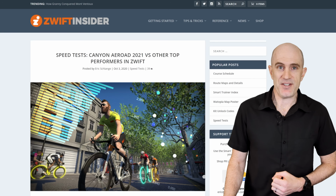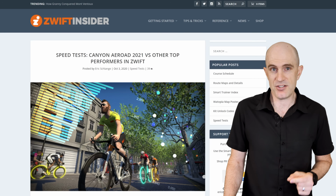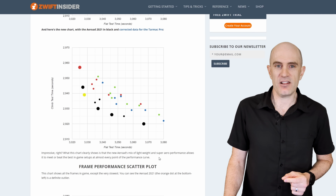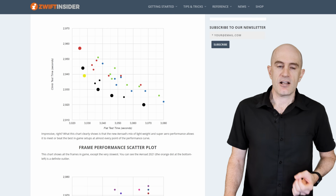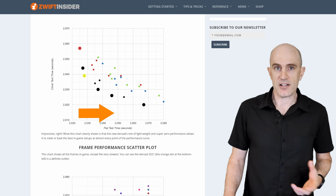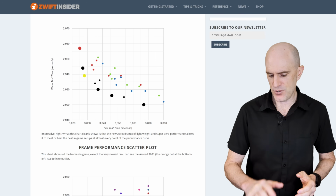Okay, jumping over to Zwift Insider to have a look at the numbers and show you just how fast this bike is, or just how much it really doesn't matter. So scrolling down to the scatter graph, or what I like to call a clown has just sneezed confetti on the screen, and we'll make some sense of this. So we have two axes there, X and Y, climb time in this direction, and the flat times in this direction here. Now the climb, I believe, is Alp to Zwift, and the flat is 2 by Tempest Fugiet.